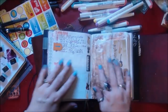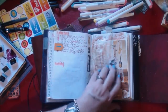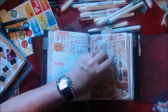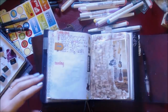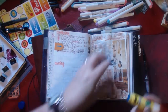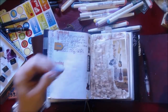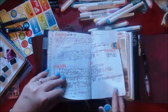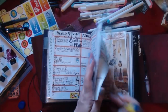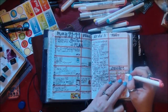Alright, and then I'm going to write on this, and I'm going to review it, and I will take a picture of it for the end of the video, because this is it, y'all. I like adding a bit of the art at the beginning and every now and again throughout the middle. I like adding the art in bits and pieces, but I don't like doing so much art when I'm doing the actual planning, because it distracts me.